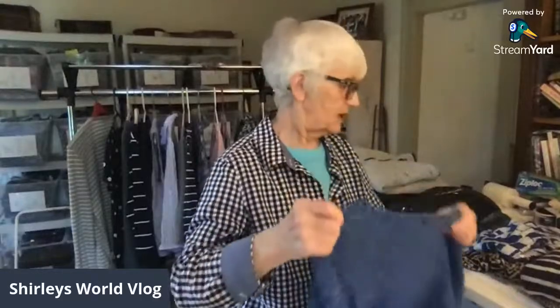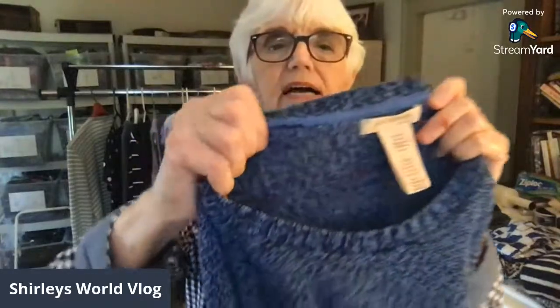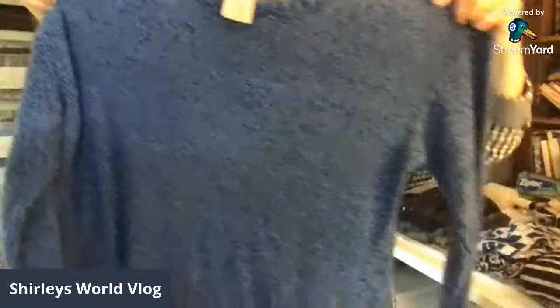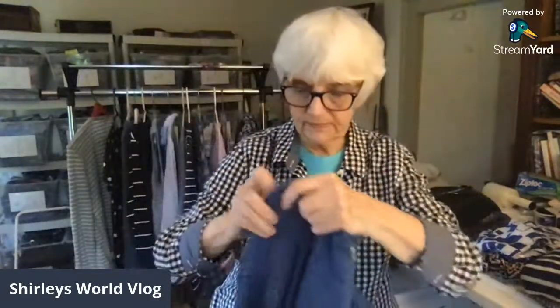Okay. Got a couple sweaters here. This is by Philosophy. I wasn't going to buy Philosophy anymore because it just doesn't seem to do well. It used to do really well and now it just sort of sits, but I bought this. This is a large. It's blue, sort of that heather, blue and black heather. Has long sleeves. Just a nice cotton. I think this is cotton. Feels like cotton, with a little bit of acrylic in it to make it soft. So that sweater.